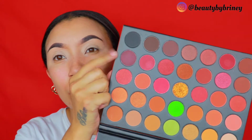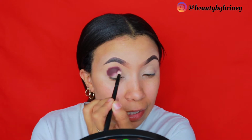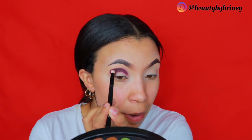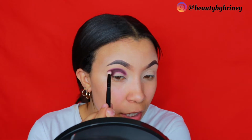So I'm going to go in with the deep plum shade and just literally pack that in the crease. Small buffing motions, and just literally packing that colour on. Bring it down, and all I'm going to do is just lightly buff the edges out, just to get more of a seamless blend when I pack on the other colour. Just short and sweet little pushes out. Wow, the pigment is so there. Wow, that was so easy to do.